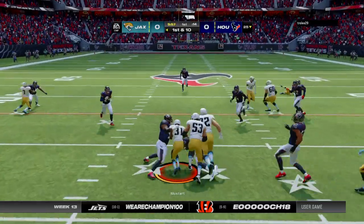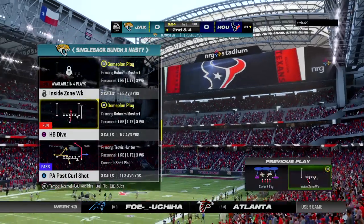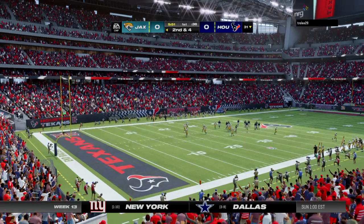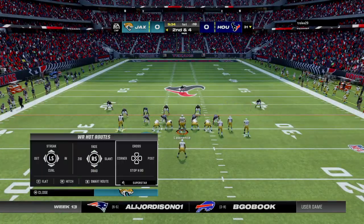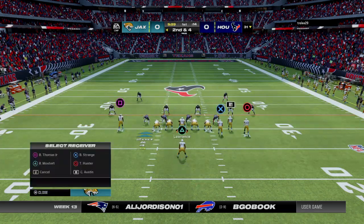First carry for Raheem Mostert. He'll be dropped after a gain of about 6 across the 30 to the 31. Well, this defense for the Texans, they were very strong last week in that win over Cleveland. And no matter what's done throughout a ball game, it always comes back to blocking and tackling. That's the essence of football.